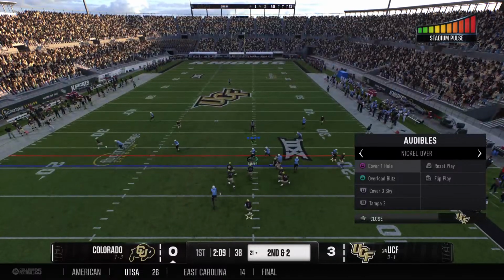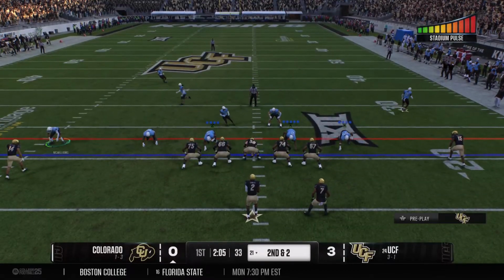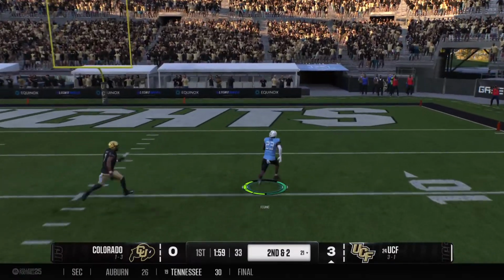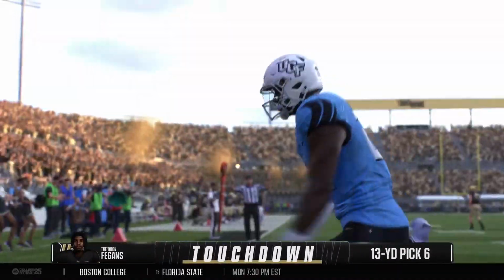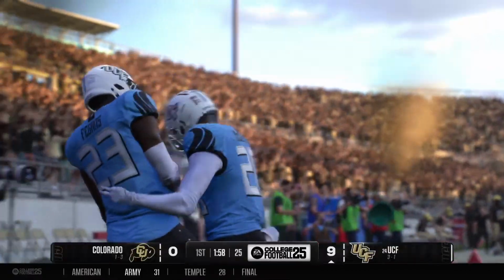They make the stop after the catch and still some work to do to pick up that first down. Nice quick throw there. It's so important for quarterbacks to be able to find a rhythm. And that pass picked off, taking it the other way. Touchdown, UCF! The defense puts 6 on the board with a big-time interception return.